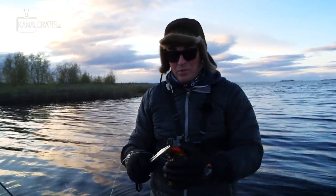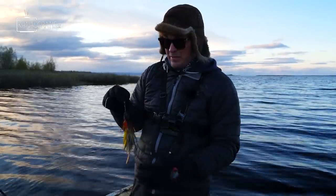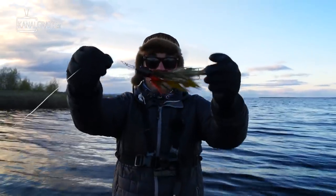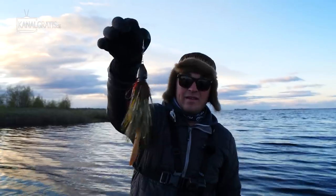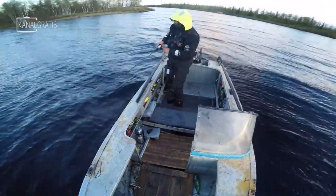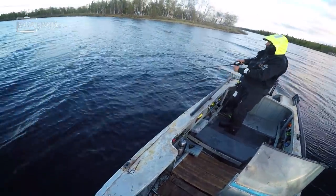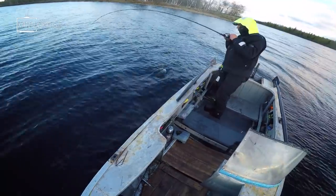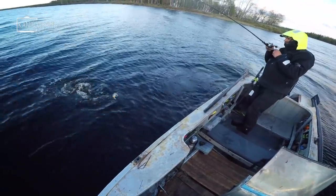Okay, Anton, get one on the spinner now. This is like becoming a zoo. First we caught it on the dragon, now we caught it on the beaver. Look at that. It's crazy. Is it a big one? It's going deep, but I think I saw her in the surface though. It's a decent one, man.